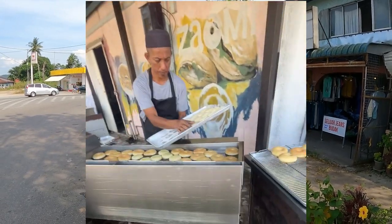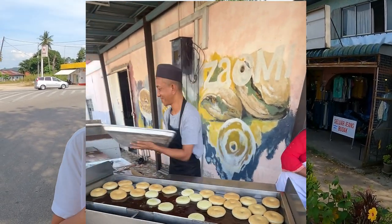About this really good donut place, Zaomi. Literally, you can see them making them freshly, and they're always hot and delicious.